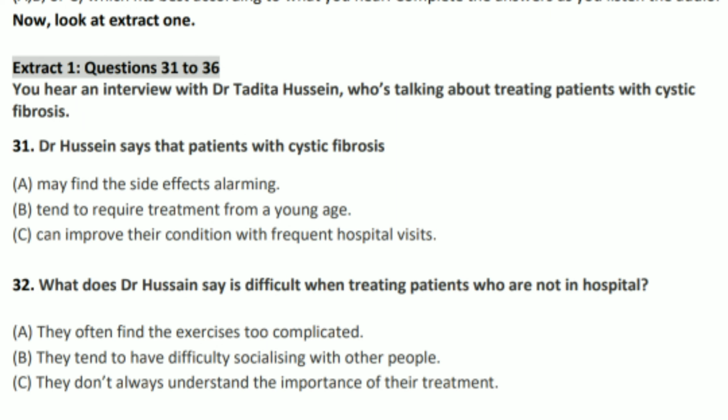Cystic fibrosis is a condition that causes mucus to be thicker and stickier than it should be. Dr. Tadita Hussain specializes in cystic fibrosis treatment and is here to share her thoughts on caring for people with the condition. Tadita, can you tell us a bit more about patients who suffer from cystic fibrosis? Absolutely. Sufferers tend to carry 2 to 5 times as much salt in their bodies as those without the condition, so you can see why their mucus is thicker than average.